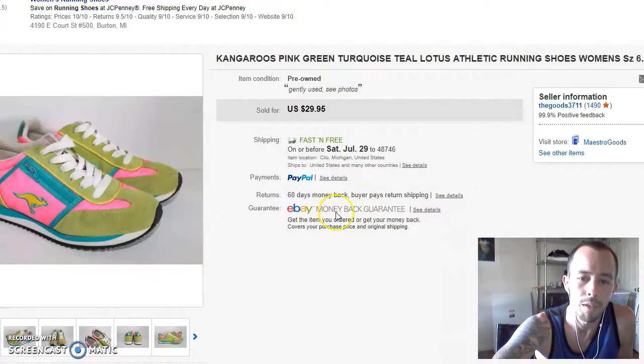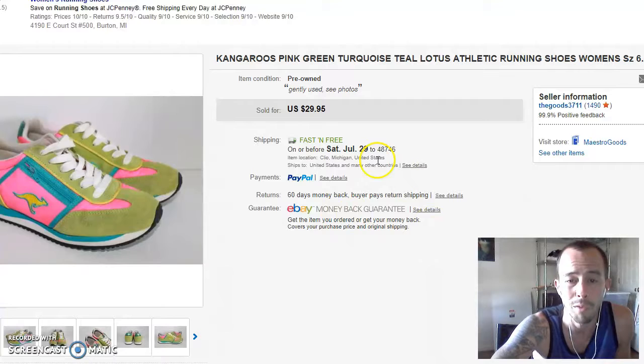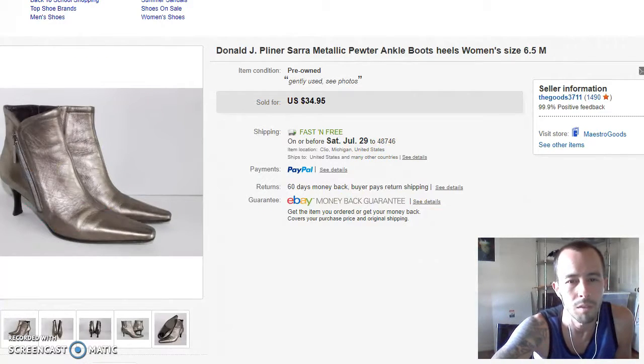Kangaroos, these are a very interesting pair of shoes, and they were on the smaller side, but I still got $25 for them. I think it was $25. They might have gone for full.